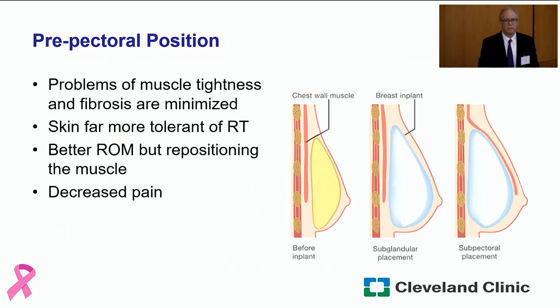Prepectoral position. This is the next thing that is a big change over about the last 5 years. In general, I will probably 9 times or more out of 10 put the implant on top of the muscle. And you might say, well, why does that help with radiation therapy? Radiation affects tissues differently. Even though it causes a contracture both in the skin and the muscle, it doesn't matter so much in the skin, but it really does matter in the muscle. So when that muscle doesn't have its full excursion, you're putting it out of place by sticking it on top of an implant. It's no longer in the plane that it's supposed to be in. It really changes pretty radically.